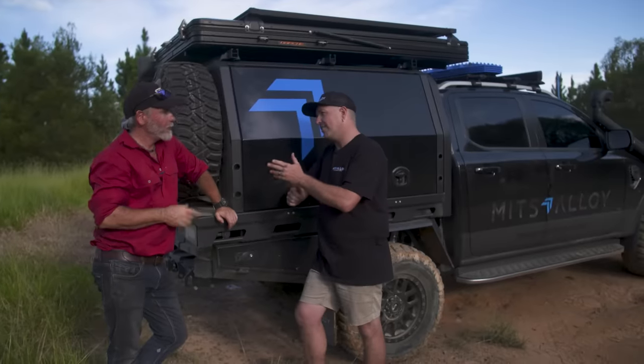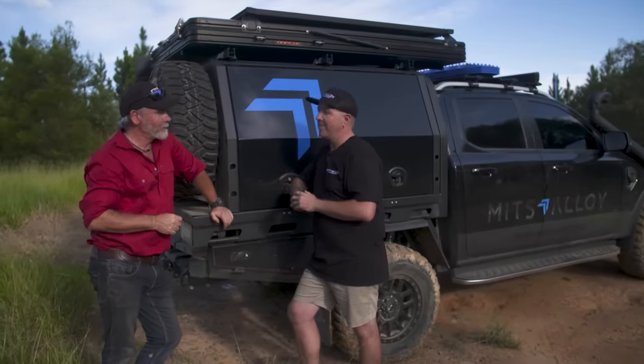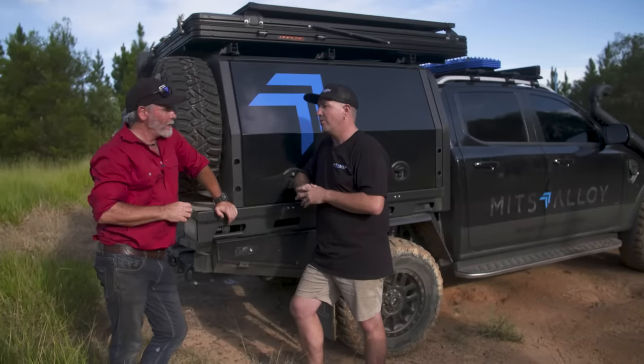It's not a bad thing though, the technology. Can also be a positive. Yeah, long drives on the highway, this thing is an absolute dream to drive. Gorgeous. It's so smooth, so nice.